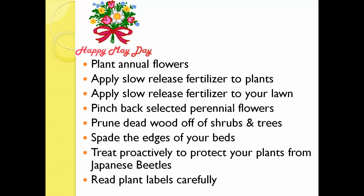In May, welcome to May. One of the things that I would encourage you to consider is treating for Japanese beetles. Before Japanese beetles are flying around in our yard in the adult stage, they're actually in our lawn in the grub stage. There is a product called Milky Spore that can be used in your yard to kill the grubs before they become Japanese beetles. So that's something that you may want to do in May, just proactively.